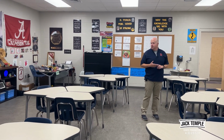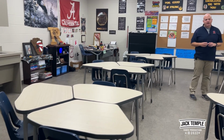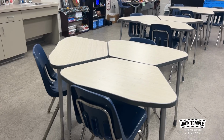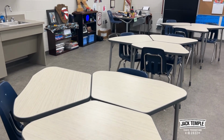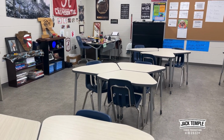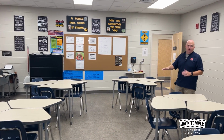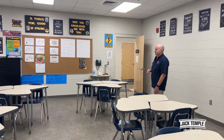You notice the desks are shaped a little differently. All of our classrooms have these desks that fit together like he has them, or they can fit together to form a bigger table, or they can stand alone as individual desks. The cool thing is just about every classroom you go in, you see a different setup because there are so many different options that the teachers can use.